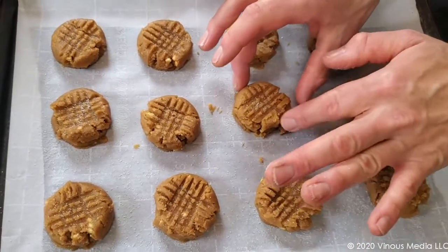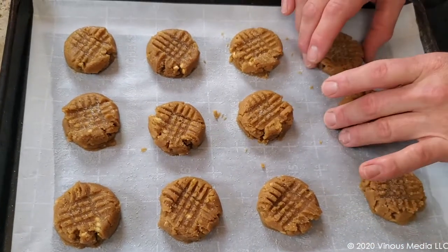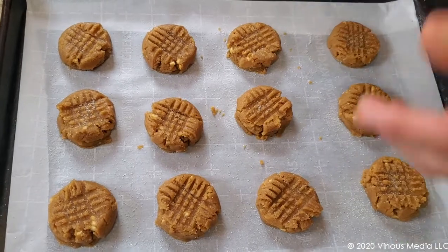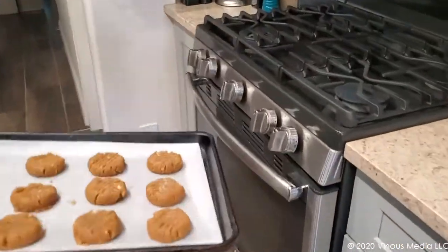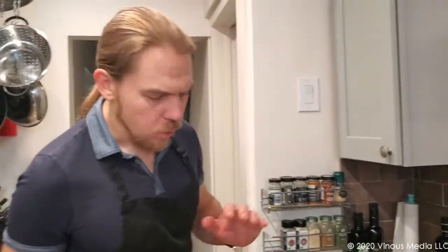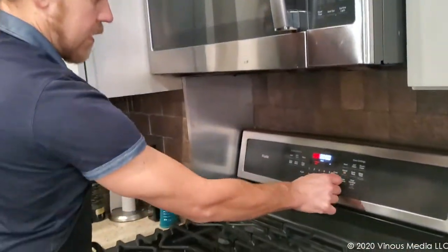So again, we're gonna plan for the full recipe here to cook 15 to 17 minutes in the oven, but I am, again, gonna set that timer for 7 minutes because I wanna check these in the middle. If I was making the full batch, I would be not just checking them, but also rotating the pans, so basically one on the bottom to the top, and vice versa. So again, setting that timer for 7 minutes.